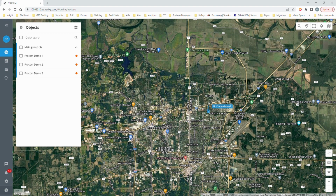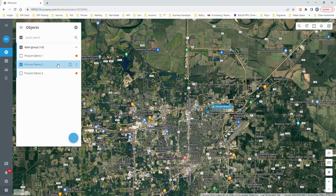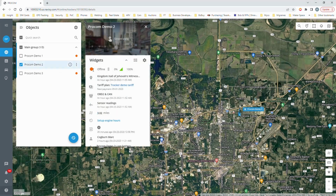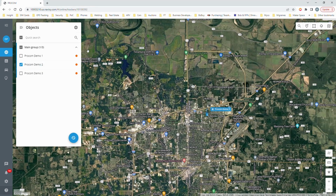One of the most helpful things in the system is this tracking. At its core, that's what it does. It tracks devices. So right now all of these devices are offline, but I do know that this Demo 2 device was active today because I was experimenting with it. We can look at information about that device.